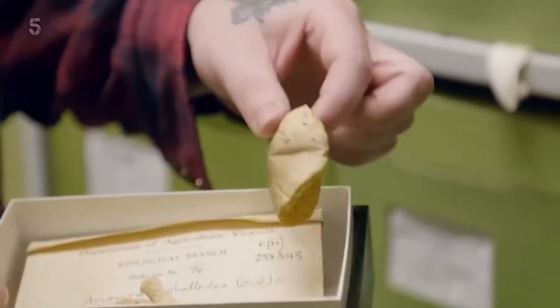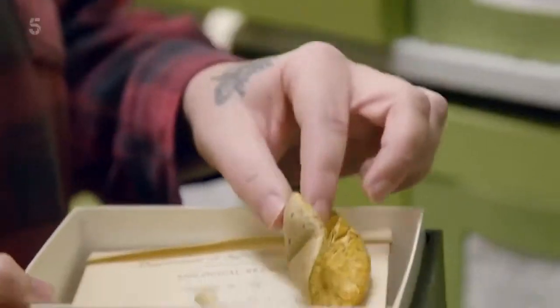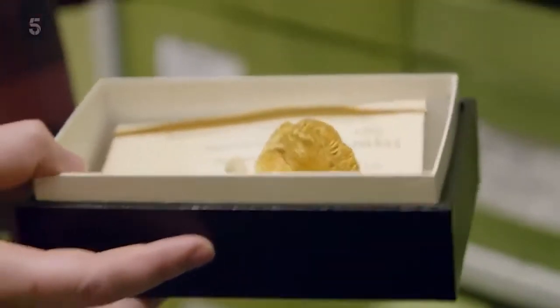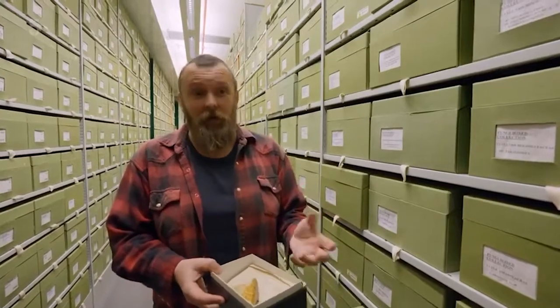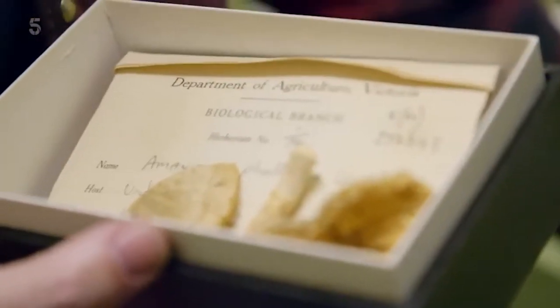This is a cool specimen. This is from the first ever poisoning in Australia by a death cap fungus. Someone picked this thinking it was something edible, ate it and was poisoned and taken to hospital. The good news is they survived. There's actually a note on the label that said the patient survived, they didn't die.